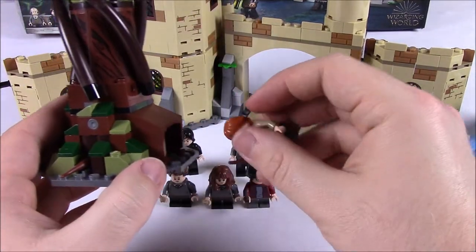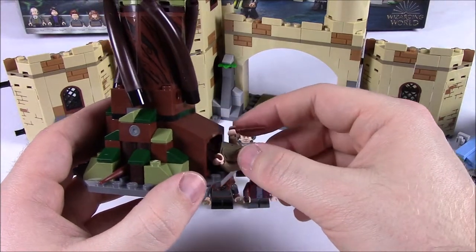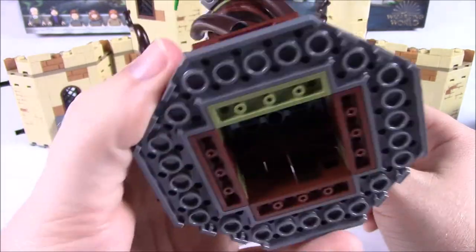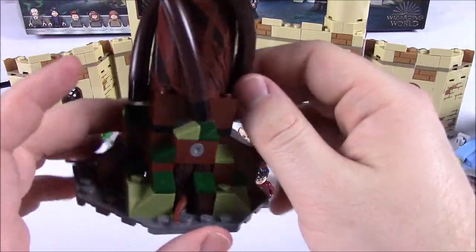So you can obviously take a character and stick them into the hole. Of course, Ron's got his wand out, so it'll be hard to fit in there, but you can fit characters in there. And as you can see, if you set it, you can just get them out easily if you put them in there. So let's see what else.